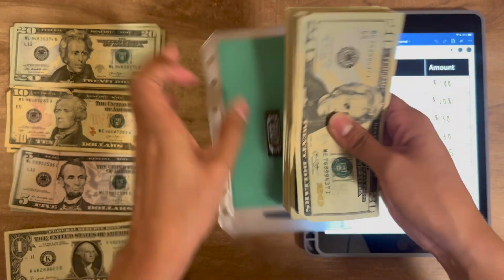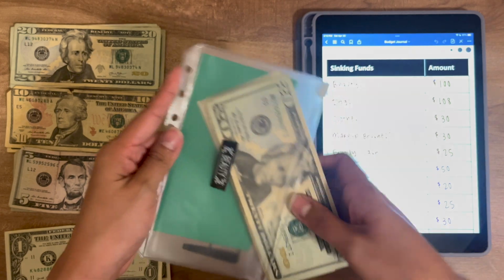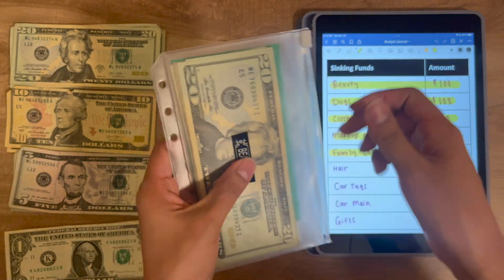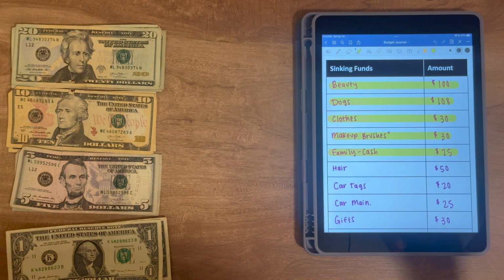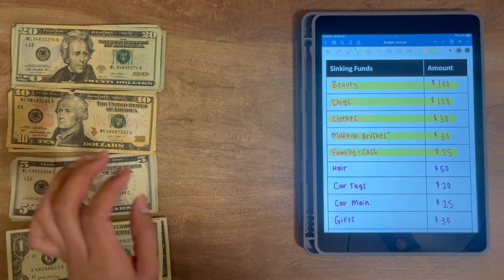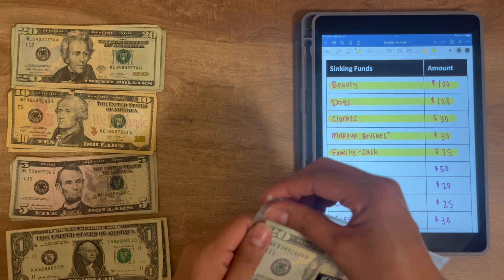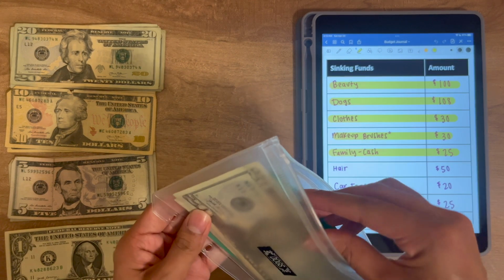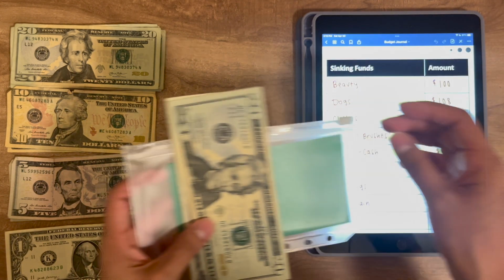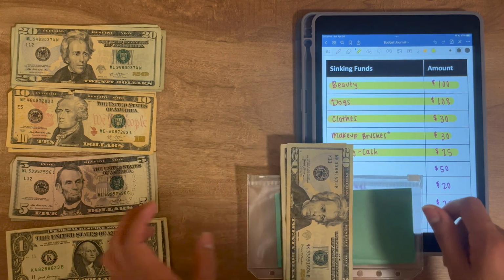Go ahead and put that in the envelope. If you didn't watch my last video, then you probably don't know that I'm looking to get my nails done at least once or twice this month. So that's probably why it's bulkier than usual. Besides that, we have dogs. Every month I put in 108 for my dogs, and they're both getting groomed in the month of May. So that's going to be a big chunk of it there.